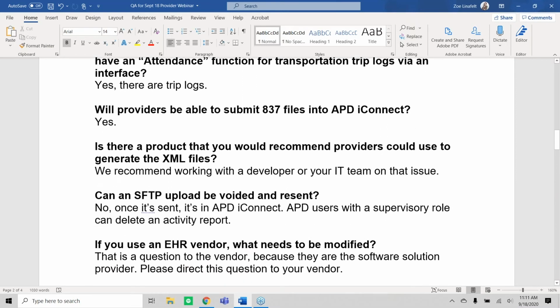Next question, can an SFTP upload be voided and resent? Can a secure file transfer portal upload be voided and resent? No, once it's sent, it's in APD iConnect. So APD users with a supervisory role can delete an activity report.